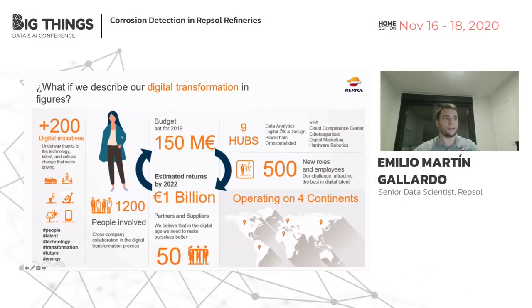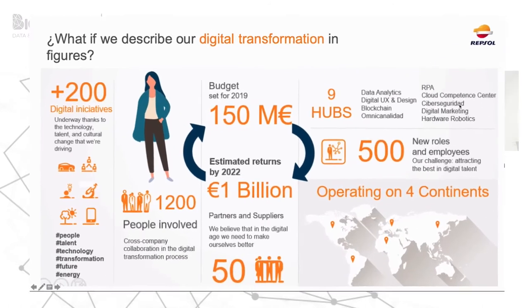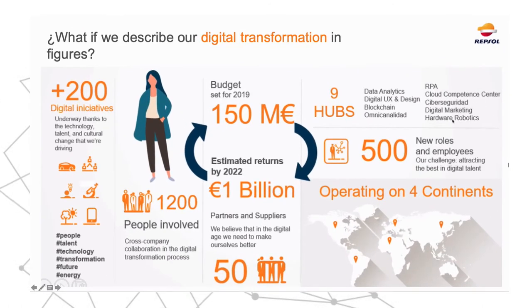Elena and I work for the data analytics hub, but there are other hubs like digital, blockchain, omnichannel, robot process automation, cloud competence center, cybersecurity, digital marketing, and hardware robotics.